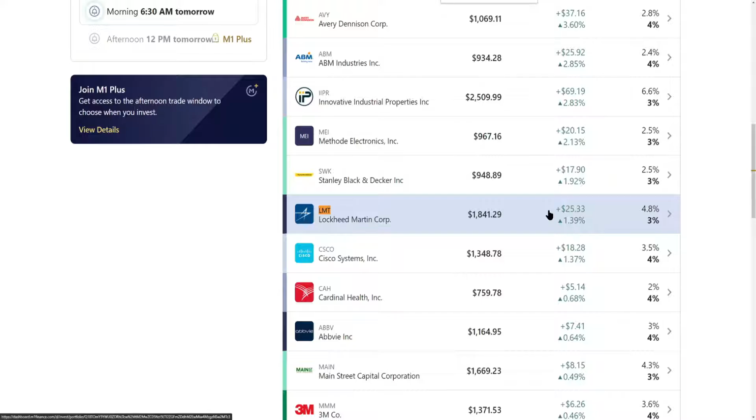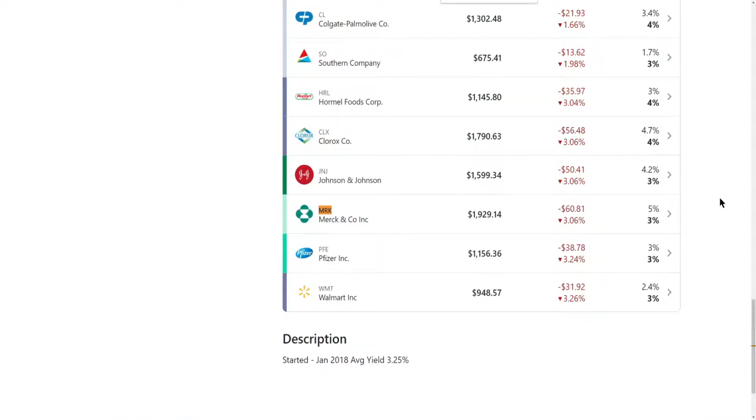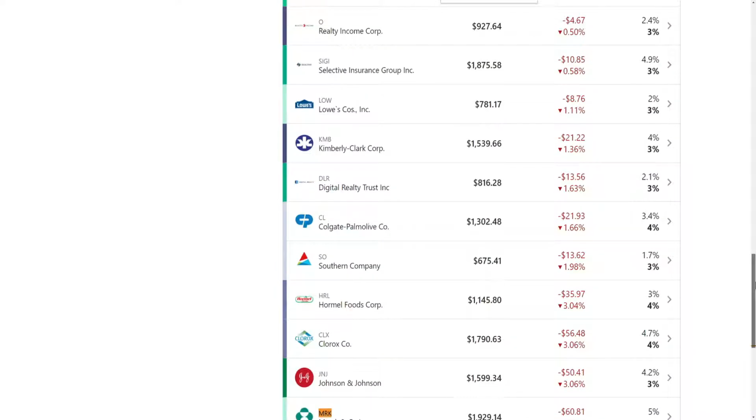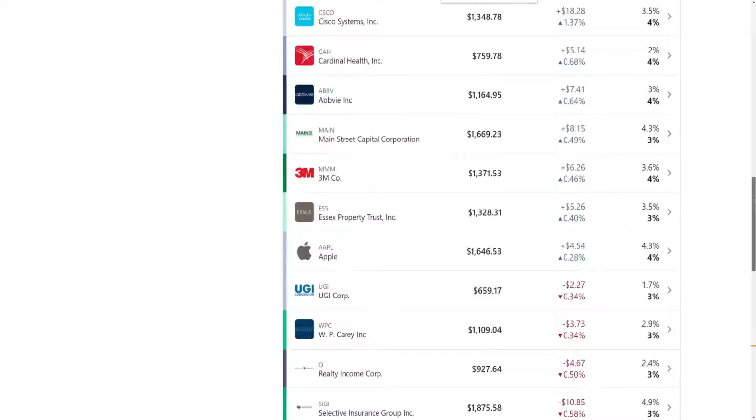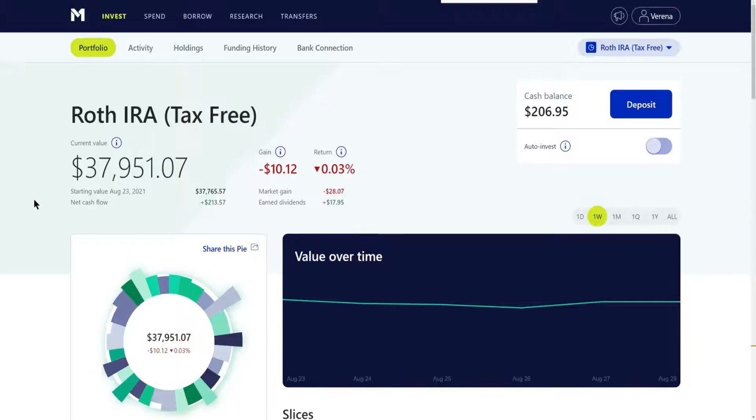So Lockheed Martin was up 1.39%. Merck, MRK, was down 3.06%. And we have Colgate right there, down 1.66%. So one positive, 2 negative there on the week as far as our recent buys, but completely normal. So we're not really investing for the week or on a monthly basis. I like to do these just to kind of keep track of my portfolio.